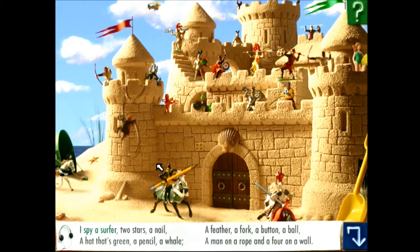A surfer. One star. Two stars. A nail. A feather. A fork. A button. A ball. A hat that's green. En garde. A pencil. A whale. A man on a rope. A four on a wall.